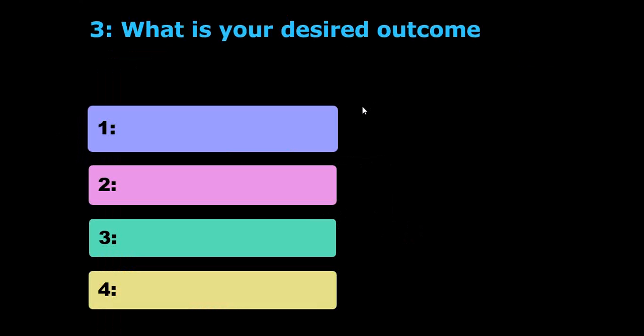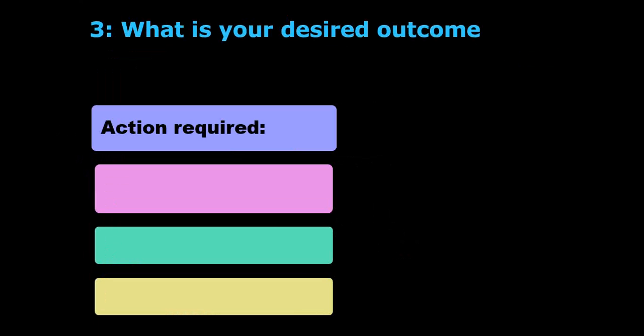Now when it comes to sending email, again, we only ever want one of 4 outcomes. And the first of these is you want the other person to take an action. Please write a report for a 10% saving in our freight costs, or please go and turn off the tap, or please clip Johnny around the ears. They need to take some sort of an action.